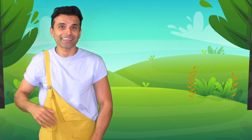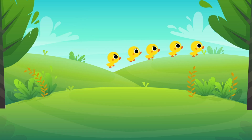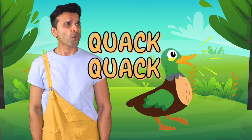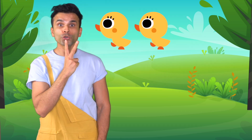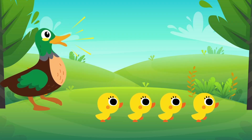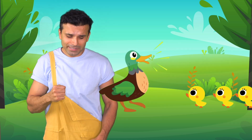Again! Again! Let's sing! Five little ducks went out one day, over the hill and far away. Mother duck said quack, quack, quack, quack, but only four little ducks came back. One, two, three, four. Four little ducks went out one day, over the hill and far away. Mother duck said quack, quack, quack, quack, but only three little ducks came back.